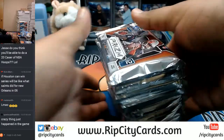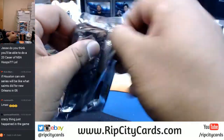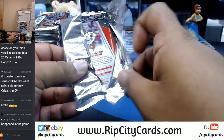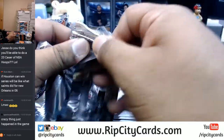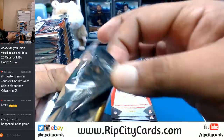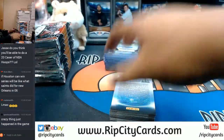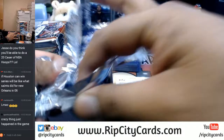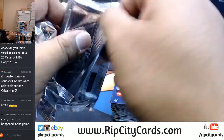Which, by the way, I will not be sleeving anything that is not either a 101 or an auto. Everything else will get sleeved. Numbered cards will get sleeved, just not while I'm breaking it. Otherwise, it's going to take me another 2.5 hours to do, which is going to push back all the other breaks another hour or two. And I'm just not going to do that.